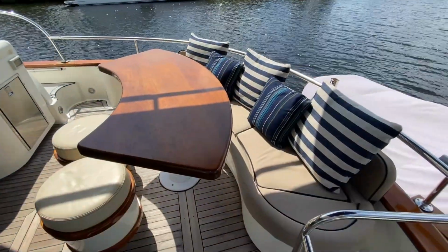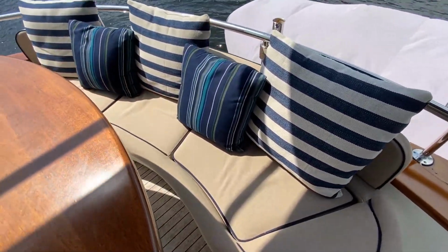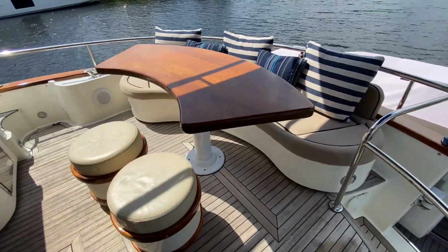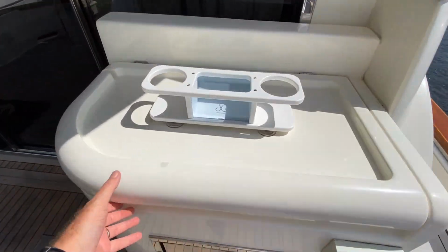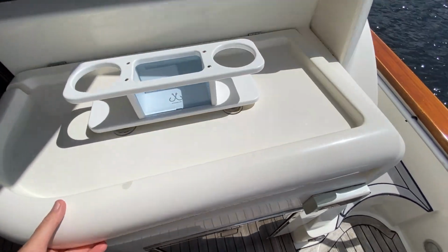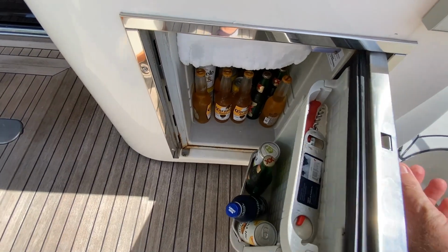And here's a good view of this aft seating. And there is storage under all that seating. And then this table, and this table is adjustable. Facing forward on the starboard side, you've got your wet bar. If I lift up here, you've got your sink. And come down below, open up, and you've got your refrigerator.